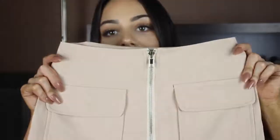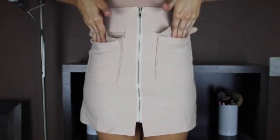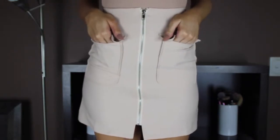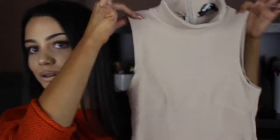Okay, so let's move on to the stuff I got from ASOS. The first thing I got is this pinky nudie kind of skirt. It has two pockets at the front and a zip at the front. And then the back is just plain. It's really nice. I saw it and I was like, I have to have this. The next thing that I got from ASOS is just this plain little crop here.